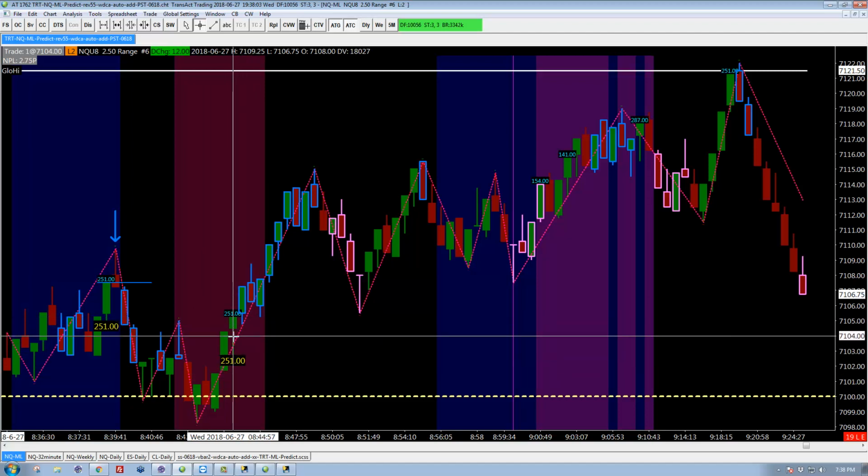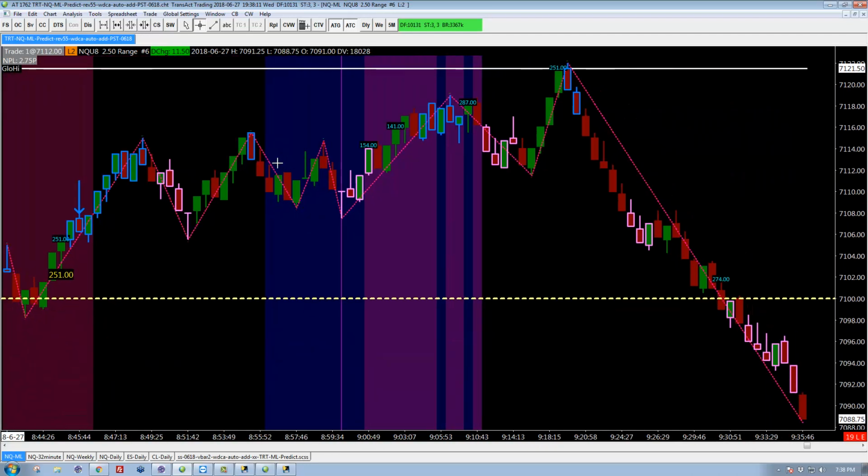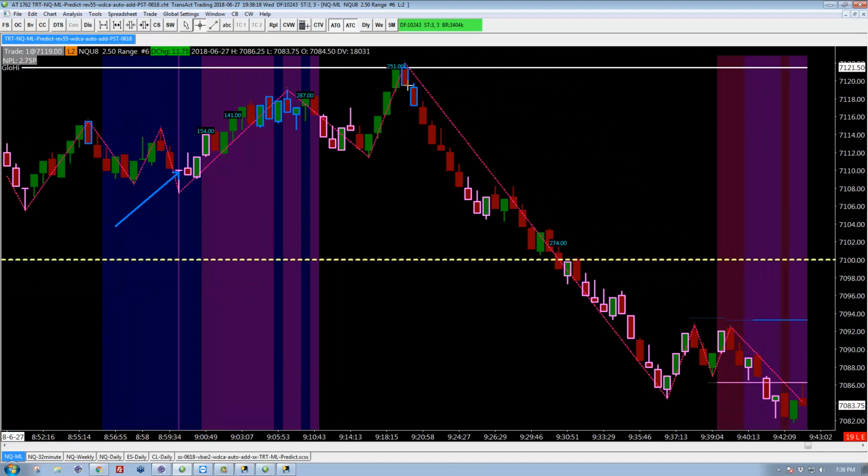As it happens, what would have happened? Okay, so we would have gotten short on that bar and taken a loss. So that's the chop avoidance protecting us here. Clearly choppy here, and then I'm done. I'm done right there. So this is painful. There's a 251 there. So that's a break. This is a really difficult trade for a human to take.